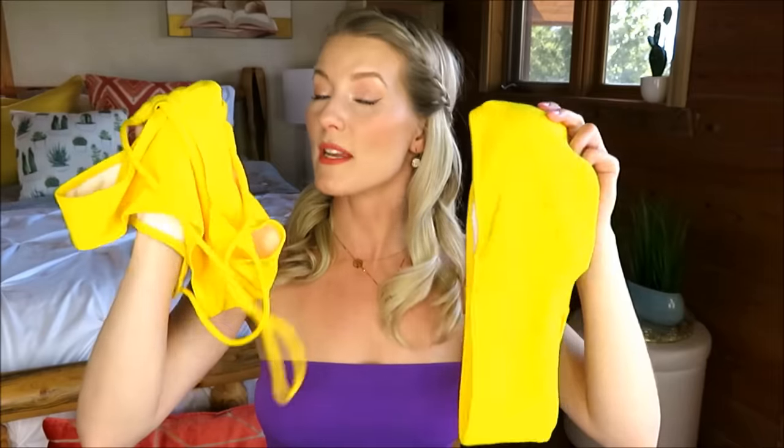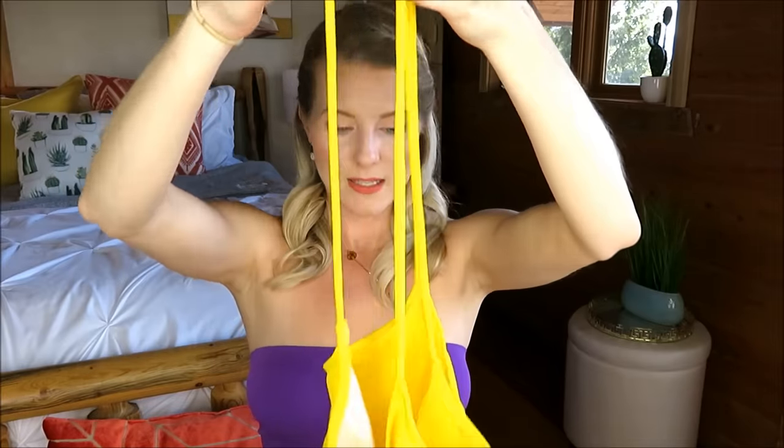The next piece that I'm going to show you is not technically a one piece. However, you'll see what I mean when I show it to you, okay? So don't flip out. Here it is. So this is in two pieces, but the bottom has these straps that come up and go over your shoulders. So that's the bottom, and it comes with a little bandeau top.